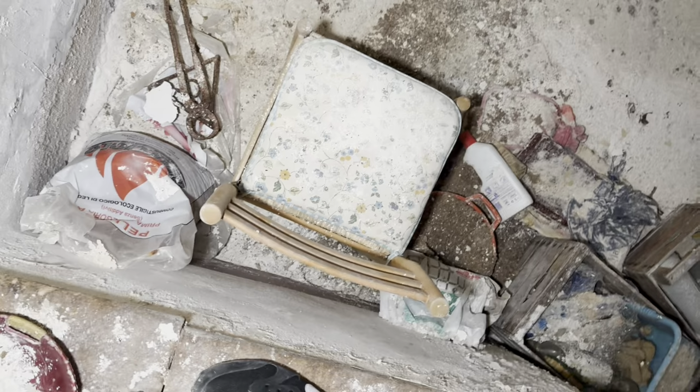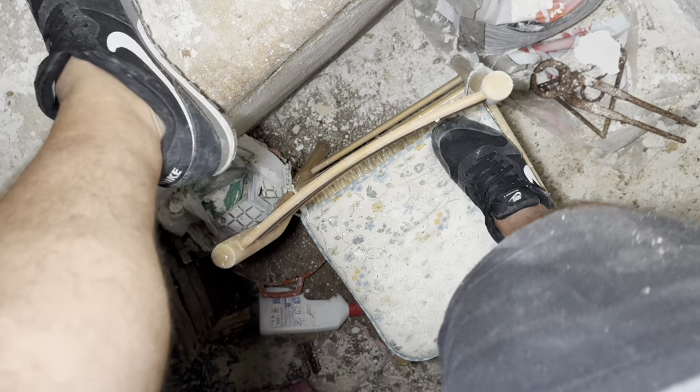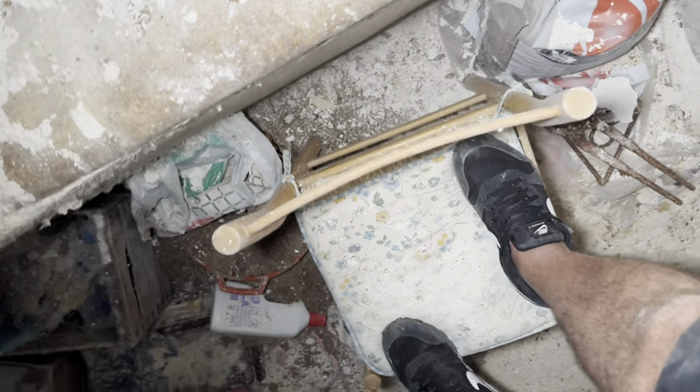I don't know how I'm going to get back down here now, because I don't particularly want to put my weight on that on my way back down. Because on my way up, I could do it in a good way. Oh, the walls falling off. Please don't break. Please don't break. Please don't break. Ah, there we go. Right.